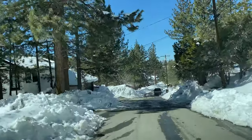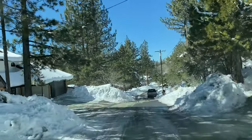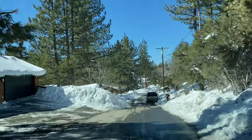I misread that license plate. I was like, how did they let someone have a license plate like that?